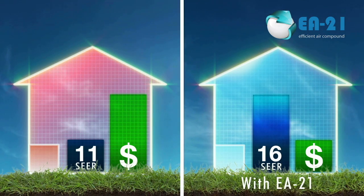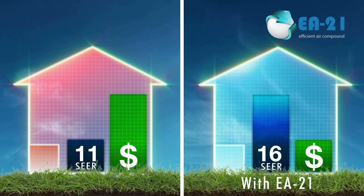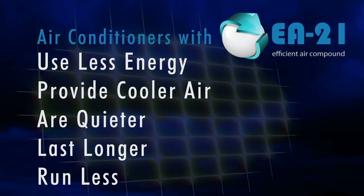Additionally, with a clean, clear line, the compressor will not have to work as hard and use less energy while it runs. Lastly, the compressor will be quieter and last longer, as it's now properly lubricated and running less than before. Results can be seen within 30 minutes of installation.